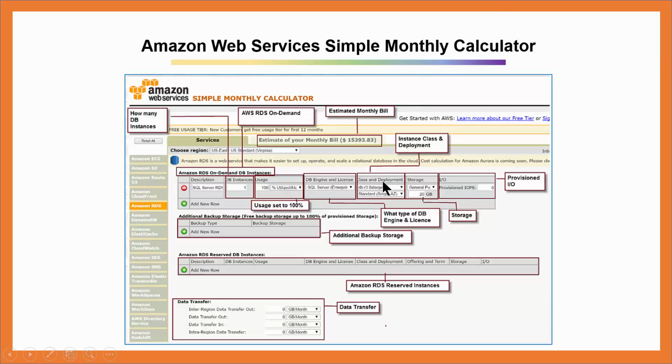To the right of that is a column that reads class and deployment. The top drop-down is where you choose your instance type, and the lower drop-down gives you a choice of either standard, single availability zone, or multi-availability zone deployments.